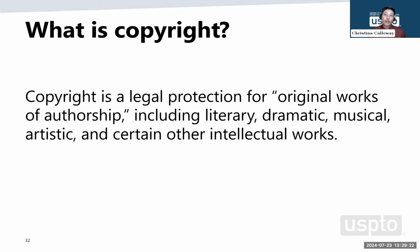A copyright has to be in a fixed, tangible form. So think about if you're writing a song and you're writing that song and the words of that song on a piece of paper. As soon as you write that song down on that piece of paper in that fixed, tangible medium, then you have a copyright. You just don't have a federal registration of that copyright until you go to the U.S. Copyright Office, but you have a copyright as soon as you're putting that original work in a fixed, tangible medium form.